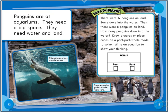Let's do math. There were 17 penguins on land. Some dove into the water. Then there were 8 penguins on land. How many penguins dove into the water? Draw pictures or place cubes on a part-part whole model to solve. Write an equation to show your thinking. Whole, part, part.